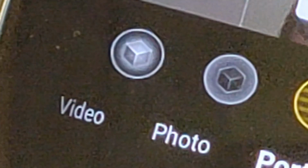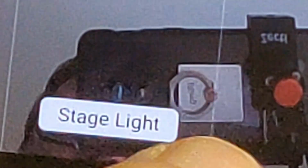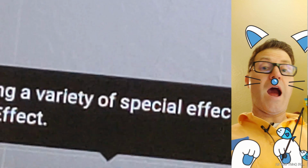There we go. So you have portrait, you have stickers, you have zoom, you have natural light, softbox light, which is pretty cool, contour, stage light mono, and backdrop. So pretty awesome. And then there's sticker mode as well, which is kind of fun. I can make myself look like a bunny.